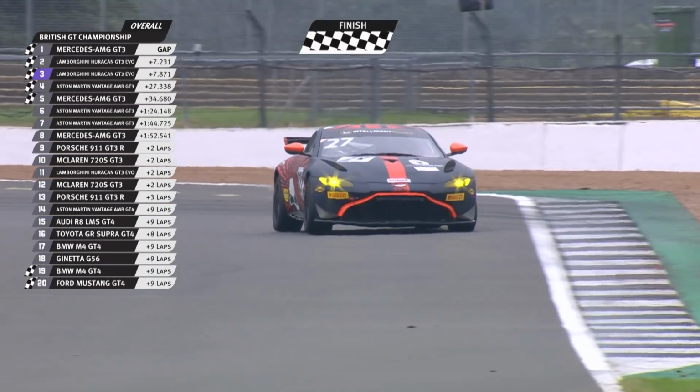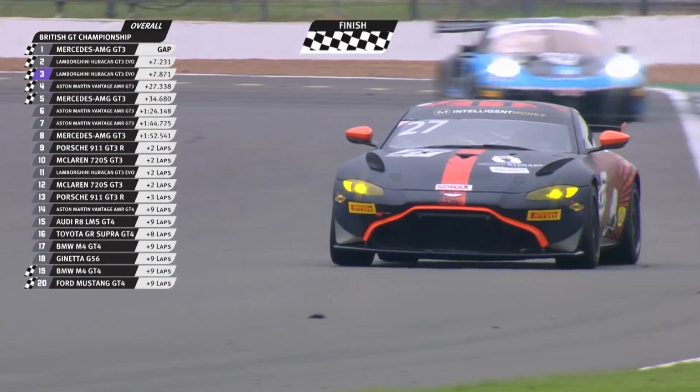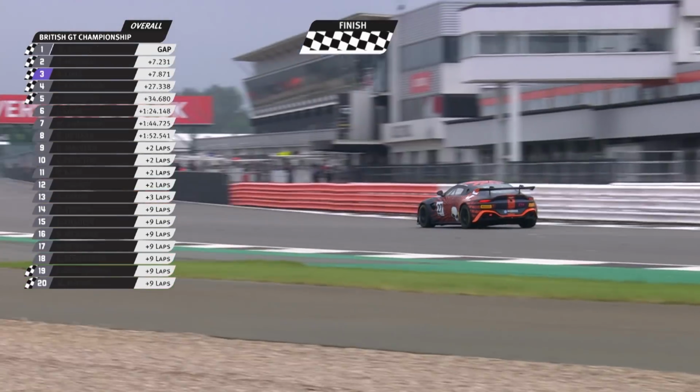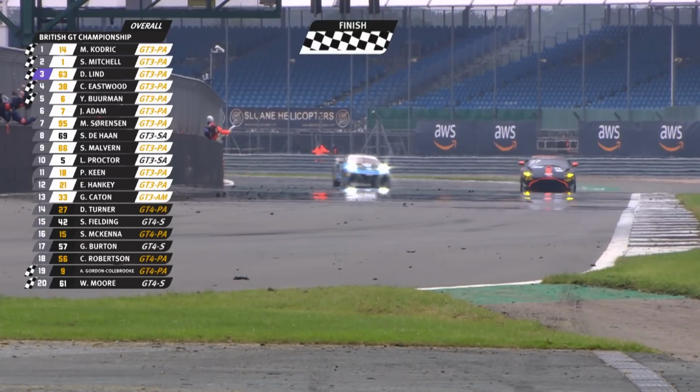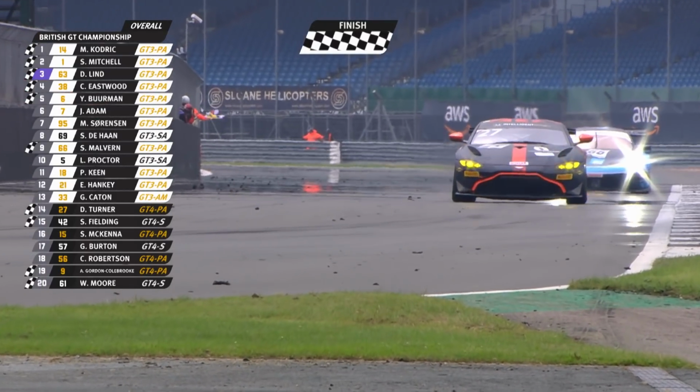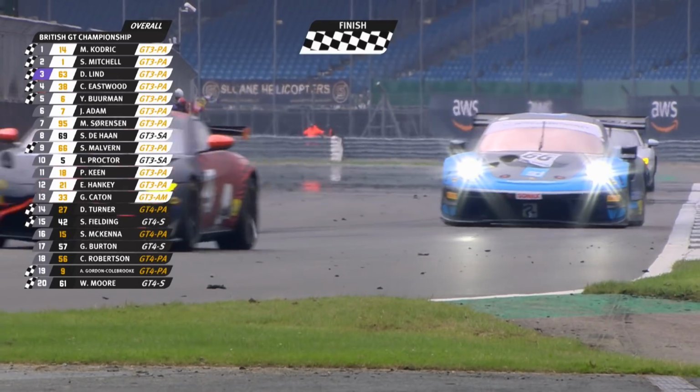GT4 then, Darren Turner is going to do it. He's going to win his first British GT race, and he's going to do it in style with Matt Topham on his debut in the championship. Matt Topham has dreamt of racing in British GT for years, and he wins on his first attempt. That is such a feel-good story, and they really were pushed hard there, weren't they?